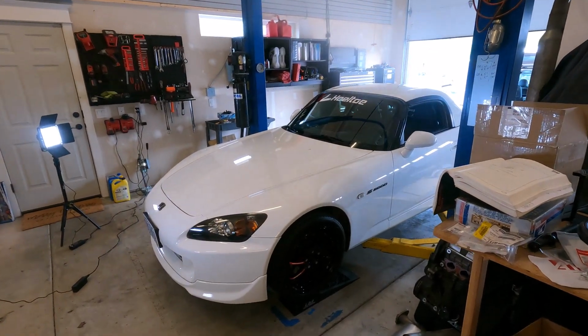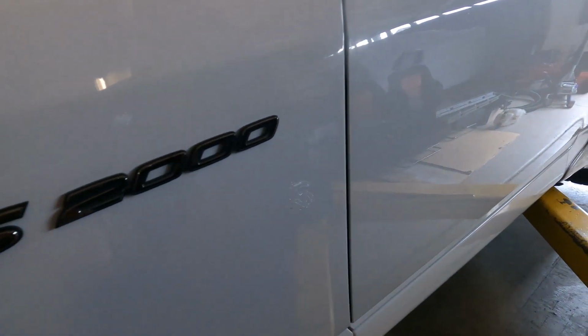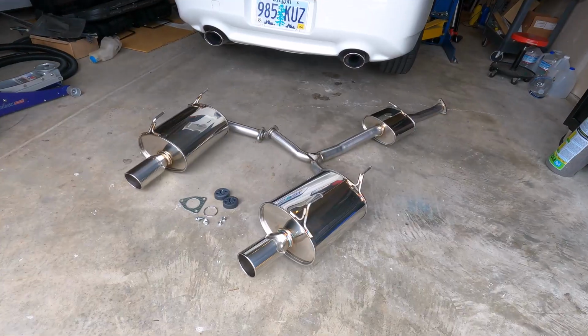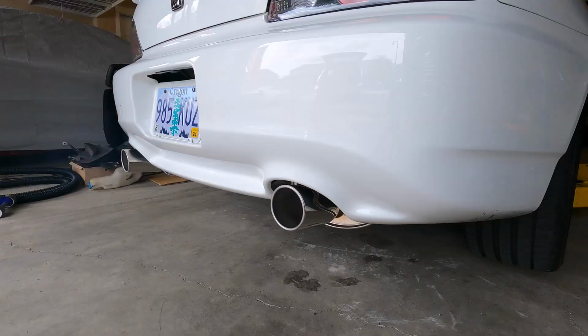Today I'm installing a Fujitsubo Legalis R on our shop S2000. This is Elise's car. It's a car that she likes to drive to work sometimes and just go for fun little cruises and things. So we want to make sure we got an exhaust system that complemented our tastes and driving style, and the Fujitsubo Legalis R certainly meets that bill. It's artfully made and fits awesome and sounds great. Stay to the end of the video and get a before and after sound clip of this exhaust system on an AP2.